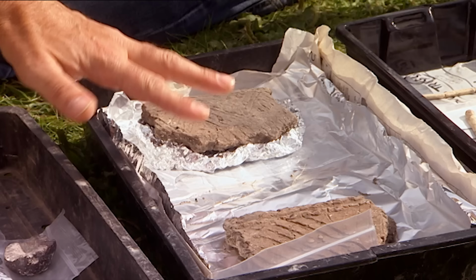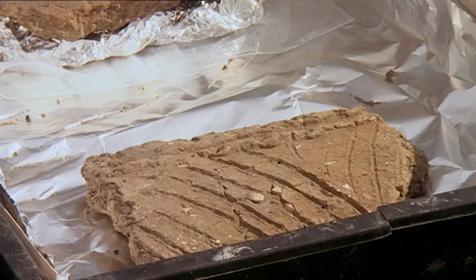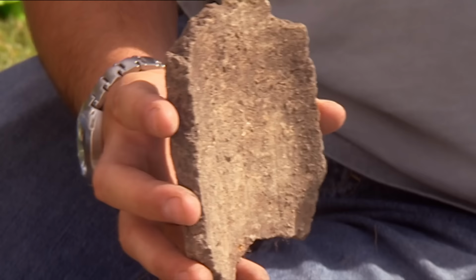All the Time Teams we've done, I don't think we've ever found such large pieces of prehistoric pot. No, they're fantastically preserved. They're absolutely incredible considering how fragile they are. And the great thing about them is, because they've been clearly made by a hand or a little tool, you really get a sense of the autograph of one single person who made them. Yes. What would they have been for? Well, as far as we can tell, they were rather large cooking vessels.